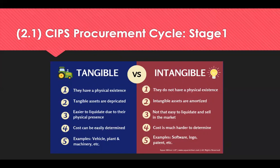Intangible ones are usually services. Then there's no physical evidence of something that you've purchased. You can't put it in your pocket or put it on a shelf to use it at another time. So they tend to be used, and then there's no ownership at the end of it. And the cost, therefore, is kind of a lot harder to determine on how those intangible services are delivered.